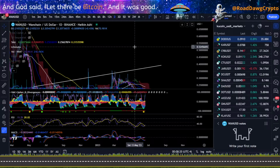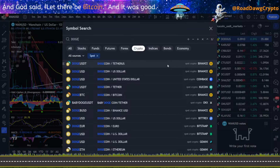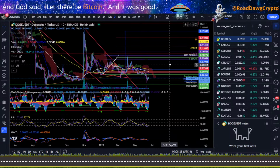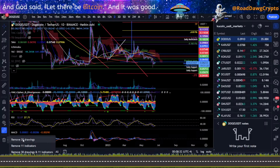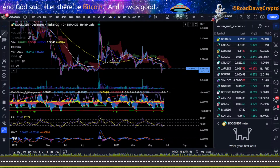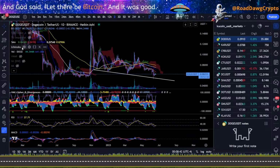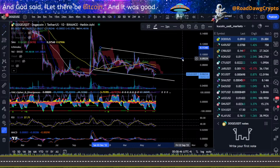Gotta take a look at Doge. See what old Doge is doing. Oh, well, that's a messy chart. That looks a little better. I can mess up a chart, man. Don't want to cut through that, man.